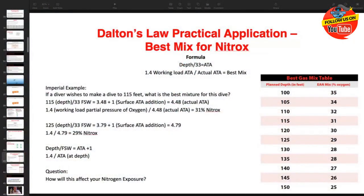So I'd like to do a couple of basic calculations, if you guys don't mind. Sure. I'm going to share my screen, and I just want you guys to understand this. The good news is, if you have your My SSI app, I'm going to show you where to find this as well. So Dalton's law and practical application for best mix of nitrox is done like this. If a diver wishes to make a dive to 115 feet, what is the best mix of nitrox for this dive? Here's how we do that. 115 feet is the depth. We divide that by 33 feet FSW.